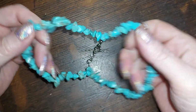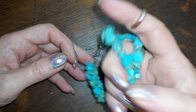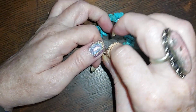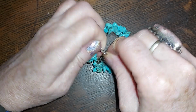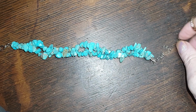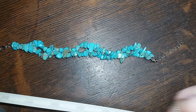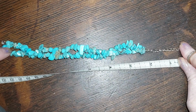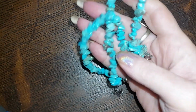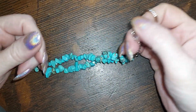Dyed magnesite bracelet. And a lovely shade of turquoise. Let's see how long it is. Looks like a really long one. Yes. Let's see. It is 9 inches. Fully extended, it's 9 inches. So that's got quite the range on it.